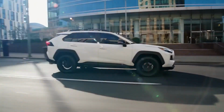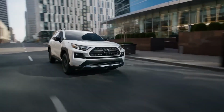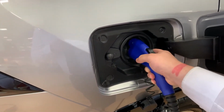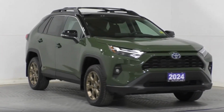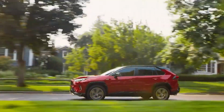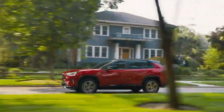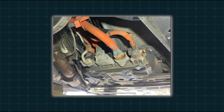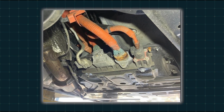The Automobile Protection Association, or APA, also recommends lubricating or sleeving wires that are still in good condition in order to minimize corrosion. Corrosion is the main cause of the broken wires in the hybrid system components. Thus, it's important to delay its onset as long as possible to prevent more problems.